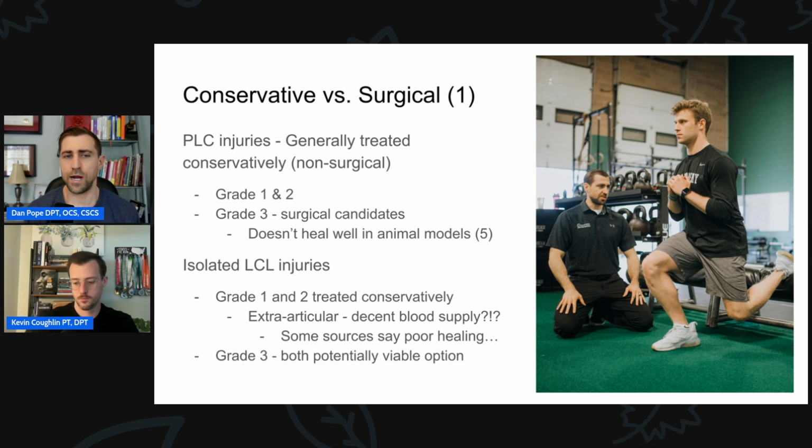And what is one of the reasons why they're generally surgical candidates? We have some animal studies, and this is in rabbits. We have not been able to reproduce this in humans, right? So take it with a grain of salt. The finding is that the posterior lateral corner, not necessarily the LCL in isolation, which we'll kind of get confused by in a minute, doesn't heal well in animal models. So the thought is, if your posterior lateral corner is injured, grade 3 injury, we don't think it's going to heal well. But this is based off of studies in rabbits, right? So take that with a grain of salt. That's one of the reasons why we consider doing a surgery, right? For isolated LCL injuries, so not the rest of the posterior lateral corner, just the LCL, grade 1 and 2 are treated conservatively generally, right?